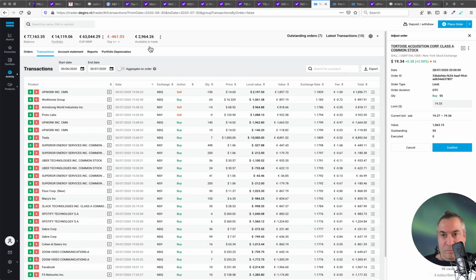Here I see that available, we have 3,000. That means that Upwork got sold. Look at that, it got sold. It touched the stop loss. I reduced the stop loss and it went through it. So we bought Workhorse, which is in a way in a similar situation, going up in the same way as Upwork. Sometimes it's good to change from one to the other. So there we go.